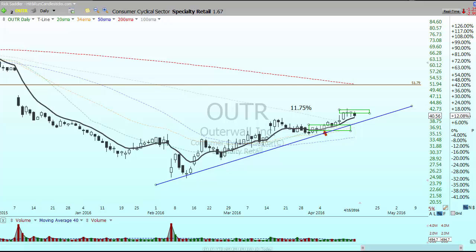I've got three charts I'd like to take a look at today. One, we put 11.75% away already last week, and that's on OUTR. And then we'll take a look at three trades for this coming up week: FIT, CMRX, and ALKS.